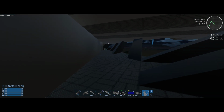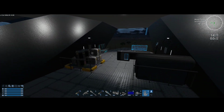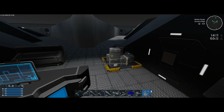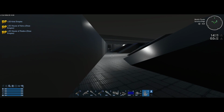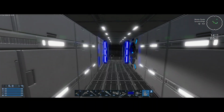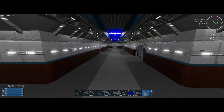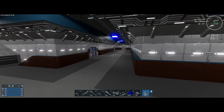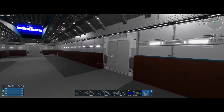Oh, you can actually get out and walk along this stretch over here. There's actually some stuff out here too. Interesting. Oh, look at that. So we got angled, and then angled hallway over here as well. Well, that is pretty crazy. Okay, got another hallway like that.